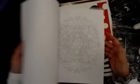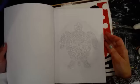Hey, Basuli. I know it's visualized, but I like saying Basuli. Yeah, her name's visualized. You can see it, not too much. Yeah. So if we colored a page in here, we'd have to color the dark lines, because on camera it's not going to show up.